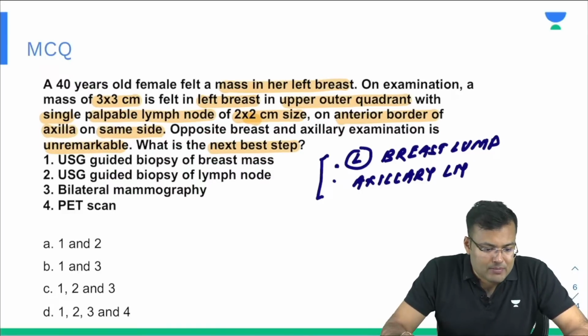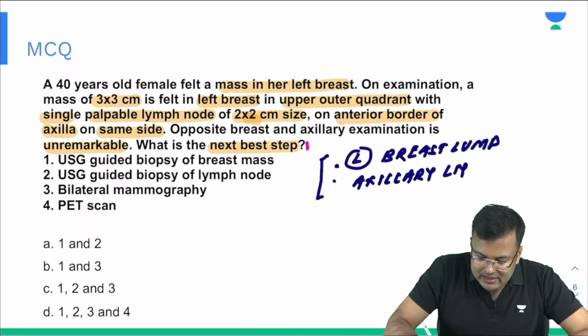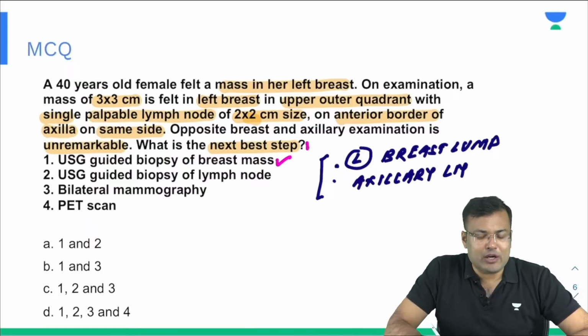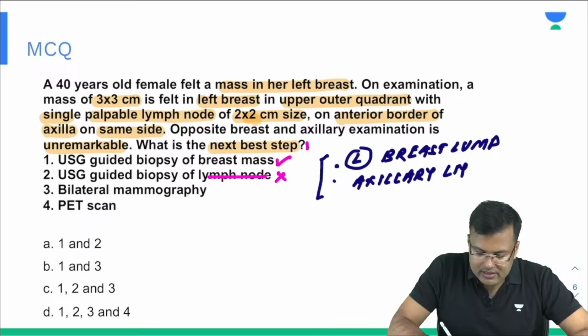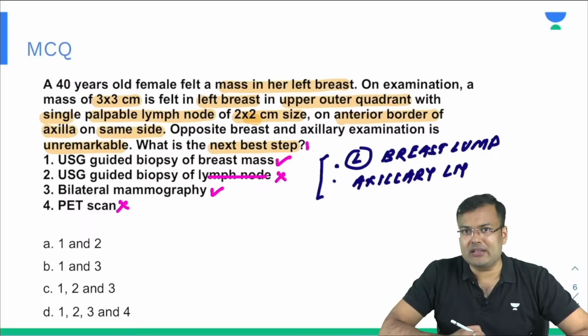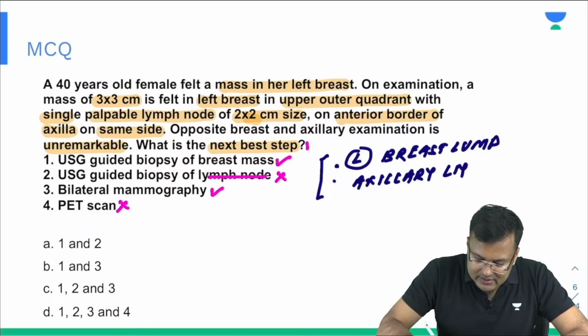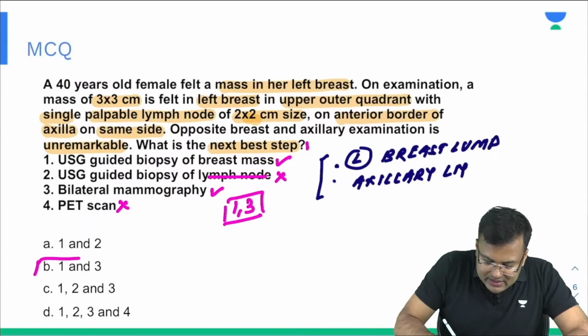Okay. Humble Doctor, Akshit Dua, Muhammad, Malik, Ashfaq, Kavita, Naruto, Nisi, Neelam, everybody is correct. Clear, guys? So first, see, ultrasound guided biopsy of the breast mass, yes, it's done. Ultrasound guided biopsy of the lymph node, it is not done. Bilateral mammography is the first investigation done. PET scan is not done in this case; PET scan is done whenever we are suspecting metastasis. So what is correct here? 1 and 3. So the correct answer is B.